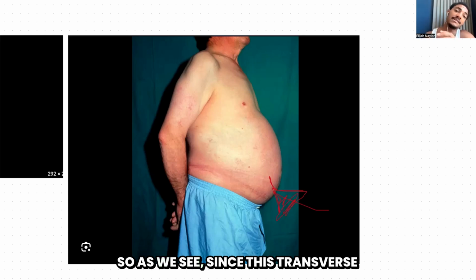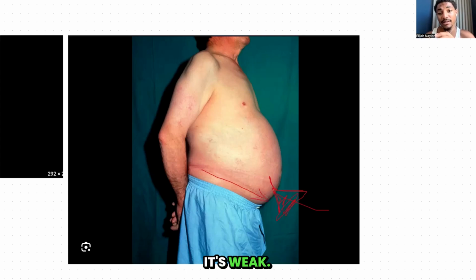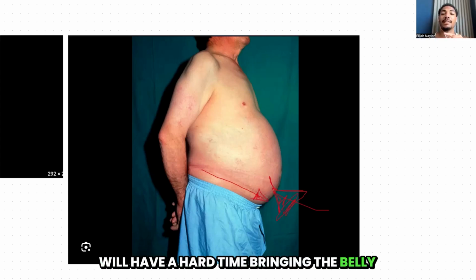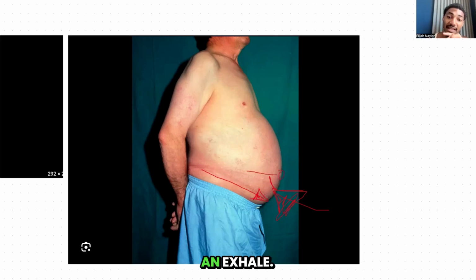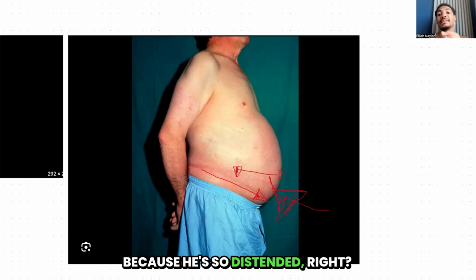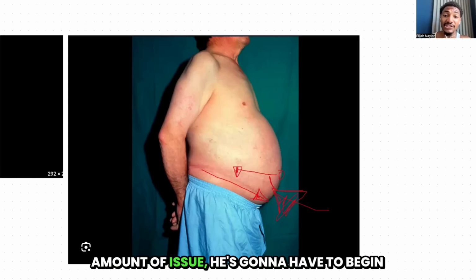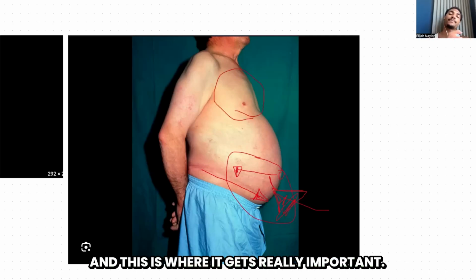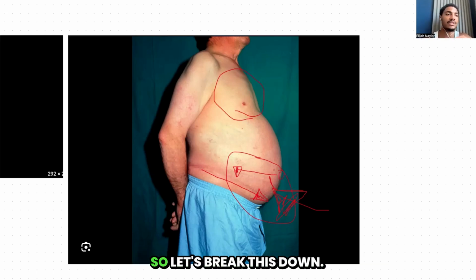So as we see, since this transverse abdominis is so distended and so elongated, it's weak. So that means this person more than likely will have a hard time bringing the belly button back into its original place during an exhale because he's so distended, right? So in order to compensate for this huge amount of issue, he's going to have to begin to start breathing through his chest. And this is where it gets really important. So chest breathing is what stimulates his sympathetic response. So let's break this down.